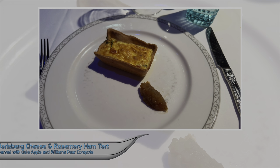The next appetizer we had was the Jarlsberg Cheese and Rosemary Tart, which is basically like a cheese and meat quiche served with a Gala apple and Williams pear compote. I didn't really like this appetizer that much, but with my sailing party, they all seemed to really enjoy it. I thought that it was a little bit dry and a little more eggy than cheesy. The pear and apple compote that they served with it was really good, but this appetizer just wasn't for me.